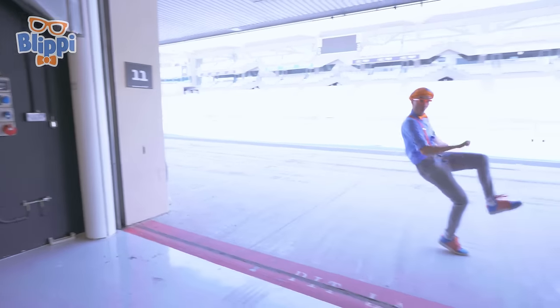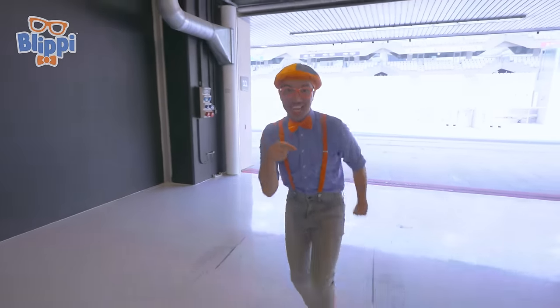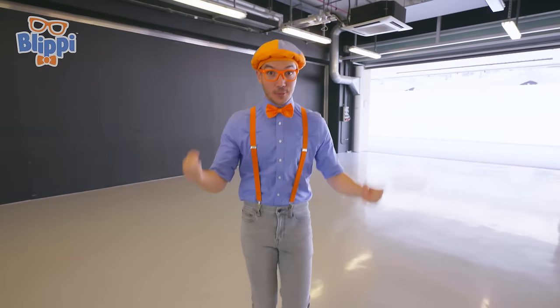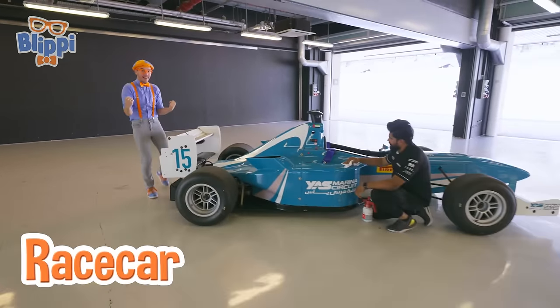Maybe we can find one and see it up close. Or even drive one. Oh, that would be awesome. Come on, let's go. Oh, check it out. Look what I found. Oh, this looks really fast. It's a race car. Yeah.